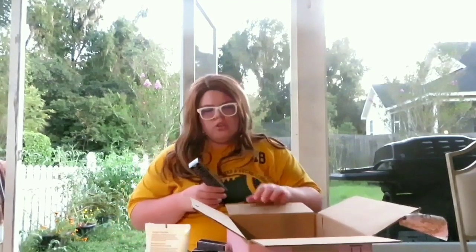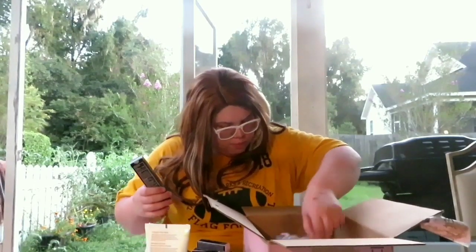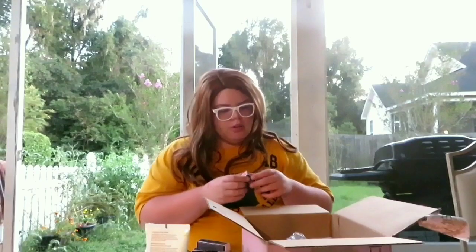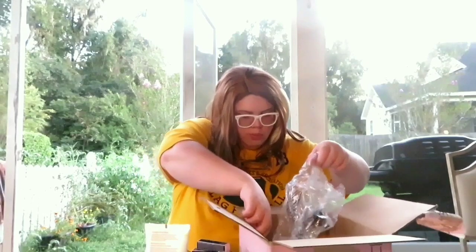Did I already show you guys the CC cream? Yes, I did. Okay, so there is another CC cream. I'm running out of space. Okay, here is a cream eye color. It is called Apricot Twist for my number one supporter. Ooh, another brush. Okay.